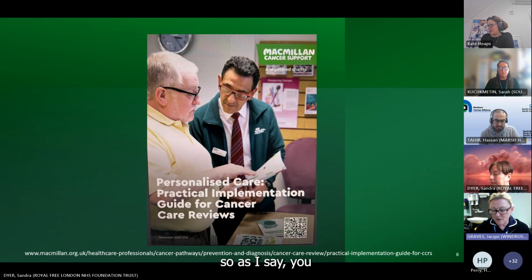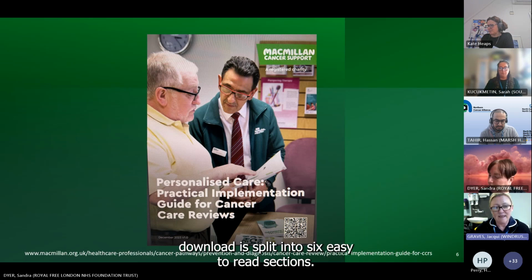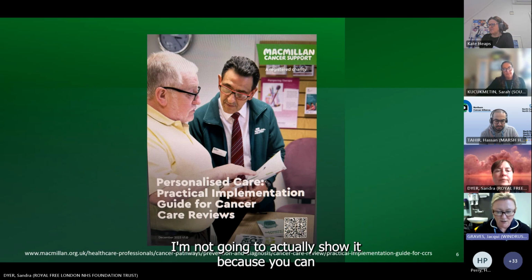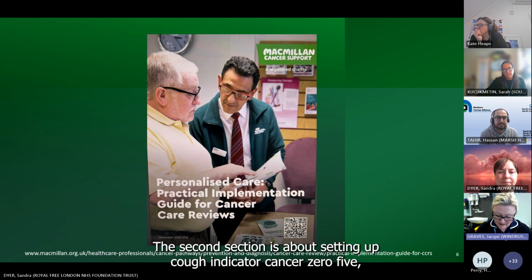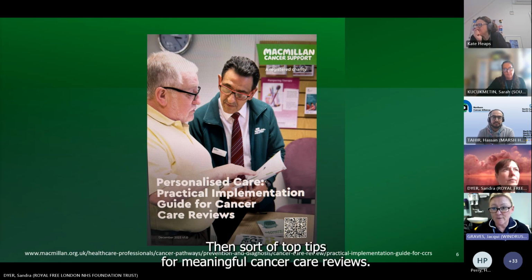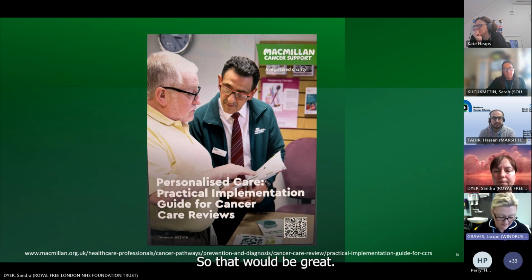As I say, you can either use it digitally or as a PDF download. It's split into 6 easy to read sections. I'm not going to show it because you can look for yourselves, you're all intelligent people. The first section is about preparation. The second section is about setting up QOF indicator CAN 005, then setting up QOF indicator CAN 004, then top tips for meaningful cancer care reviews. Then there's a section on evaluation of cancer care reviews.